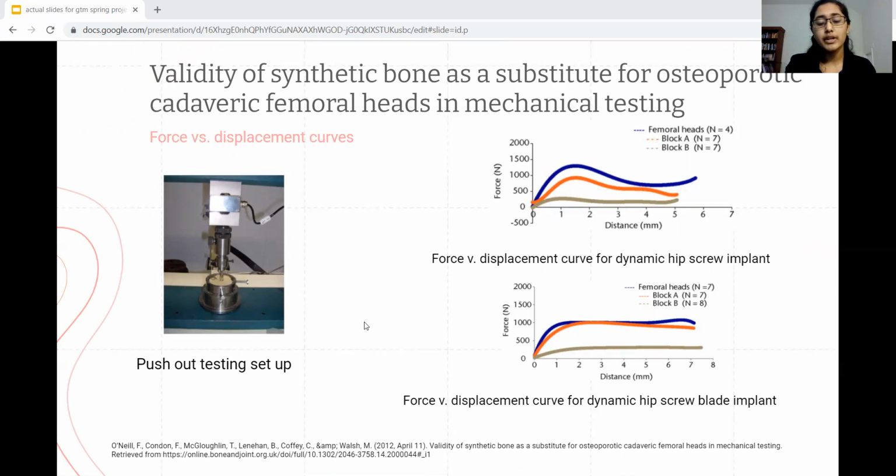So I was able to take a look at another team, and what was unique about the study was that they tested both polyurethane foam blocks and osteoporotic femoral heads. And the goal was to determine whether these foam blocks would be appropriate models for the osteoporotic femoral heads. So osteoporosis is basically where, as you get older, the creation of new bone doesn't keep up with the removal of old bone. So there were 2 different foam blocks of different densities. Block A had a density of 0.16 grams per centimeter cubed, and block B had a density of 0.08 grams per centimeter cubed, and these were tested against the femoral heads.